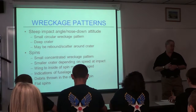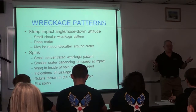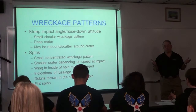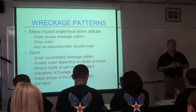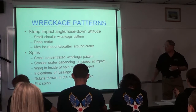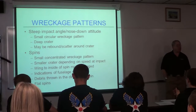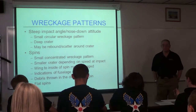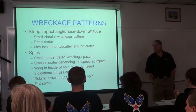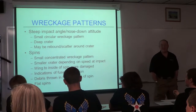What does that tell me about control versus no control? It's probably not under control, unless it's a suicide. That's a possibility. Most of the time, it's departure from controlled flight. Spins. How many of you have heard of spins? Yes. Anybody ever do one? No. Denny, you need to take them up in an airplane and spin them.